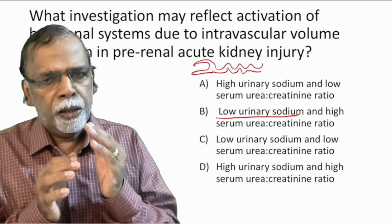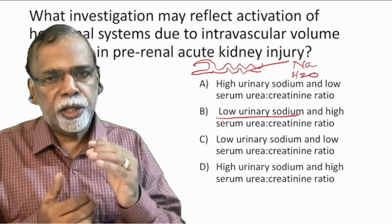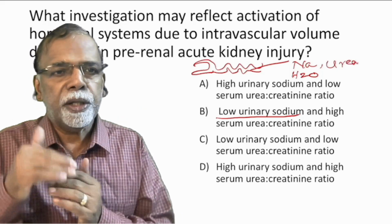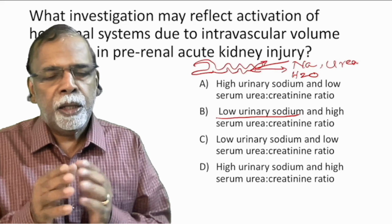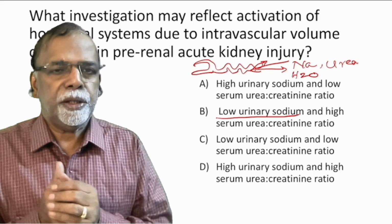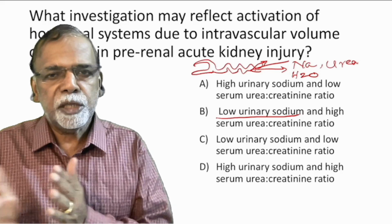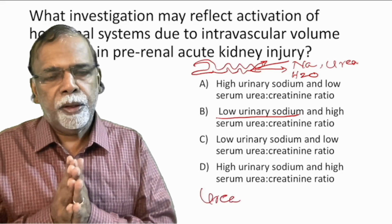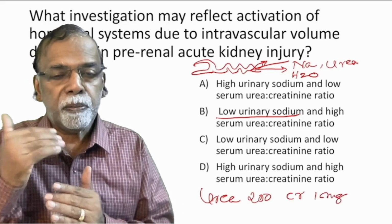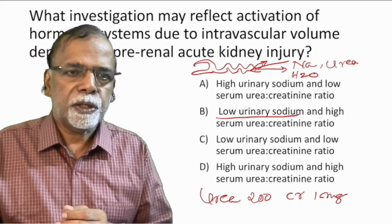In addition, aldosterone will increase the absorption of urea. So what happens? Urea level will increase. So the ratio between urea and creatinine will be high in pre-renal failure. In simple terms, you can say the disproportionate rise of blood urea compared to creatinine. For example, blood urea may be 200, creatinine may be 2. So this disproportion, more than 1:20, that is creatinine level and urea level, if you compare, out of proportion rise of urea is an evidence of pre-renal failure. Hope this point is clear.